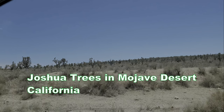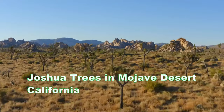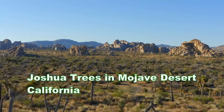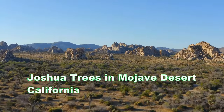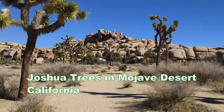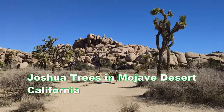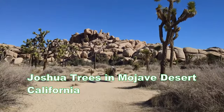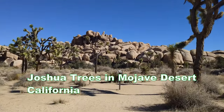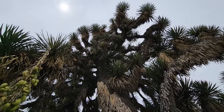I took this Joshua tree shot in the Mojave Desert, California, on the way to Las Vegas. Joshua trees are mostly found in the Mojave Desert in California. As you see, in the Mojave Desert, Joshua trees are not that tall and the trunks are slim, which means slow growth. This happened because of extreme heat and less rainfall. No tree can survive without water, right? These trees are desert tolerant and survive with a few rainfalls in a year.